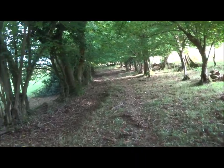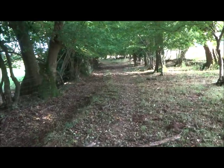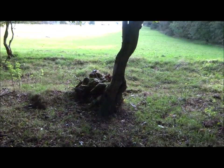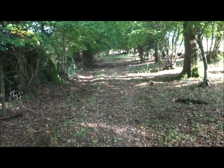I actually love walking through here with this avenue of trees. It's been tidied up a lot. People are out walking more, I think. It's a nice walk, this one.